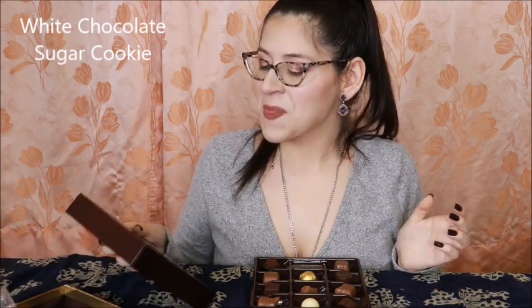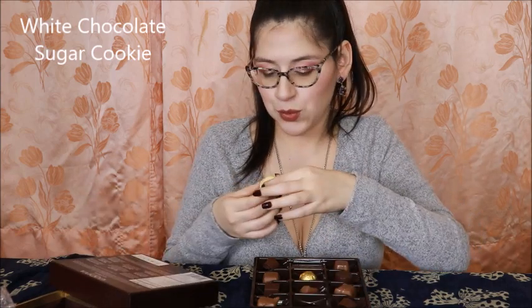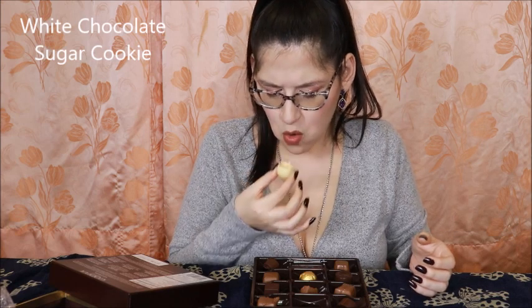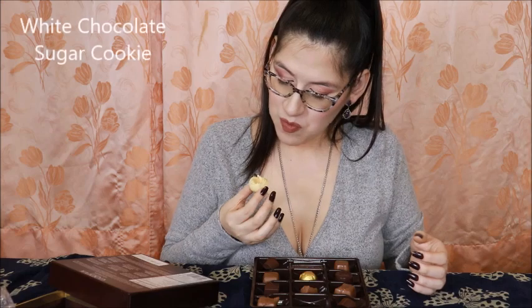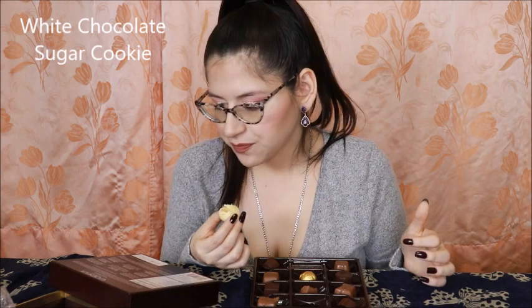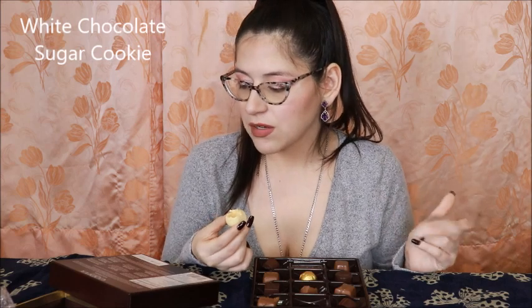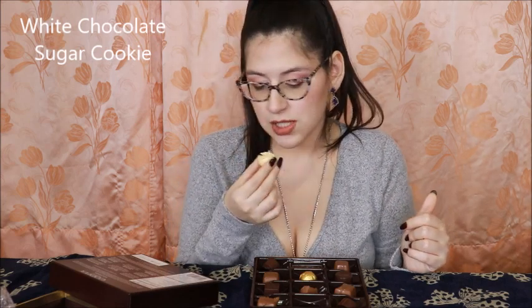Next. Okay, time for the white chocolate. Now, there's only one white chocolate in here, so I know which one it is. It's the white chocolate sugar cookie. Well, actually, let me shut up and I can explain while I'm chewing on it. That has a nice jelly filling. That is a layer of sweet white chocolate ganache inspired by the buttery vanilla flavor of sugar cookies in white chocolate shell.